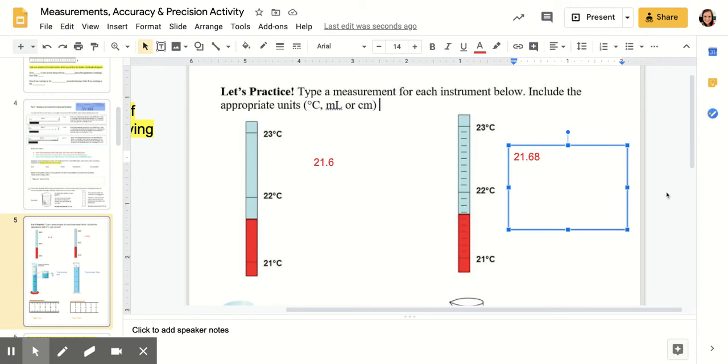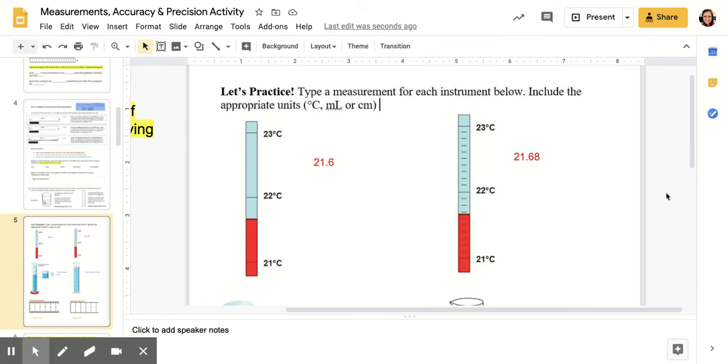Basically, all this is showing is I'm more confident in my measurement or in my answer because I had more markings on my tool, on the instrument that I was using.